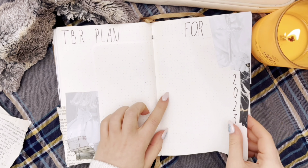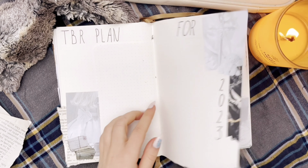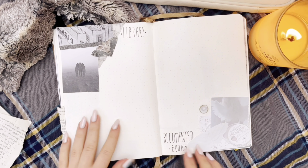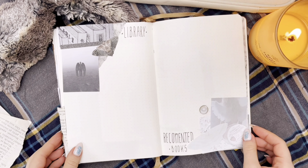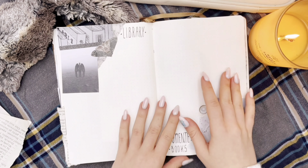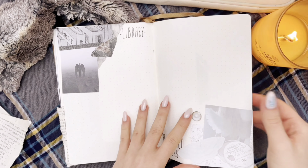On the next page, I have library and recommended books. The recommended books section, I don't think I need to tell you what it's about. It's about recommended books, obviously. And the library, it's because I keep forgetting who I borrowed my books to, and I usually don't get them back. So I don't want to lose any more of my babies.